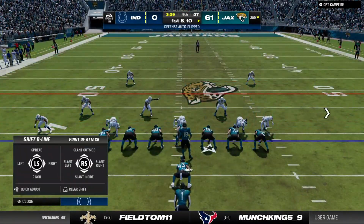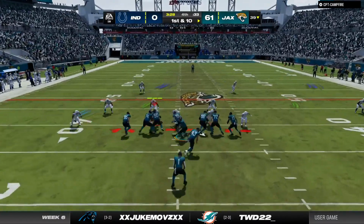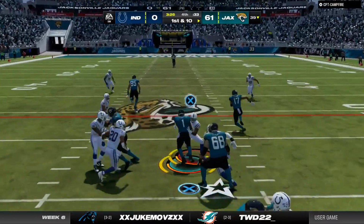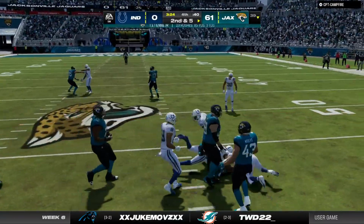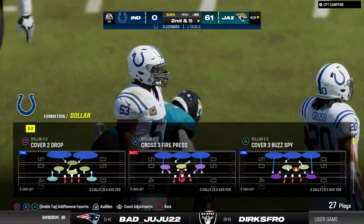You're right about that. Things have been going pretty well for them, to put it mildly. But they're still out there hunting for big plays and get another one right there. A little bit of space there for the first down run, as that's going to get him about 5 yards.